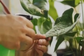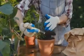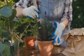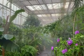Choosing the right plants is another crucial aspect. Some plants are naturally more resilient to heat and humidity than others. Look for varieties that are labeled as heat-tolerant or drought-resistant. These plants will not only survive, but thrive in your challenging garden conditions.